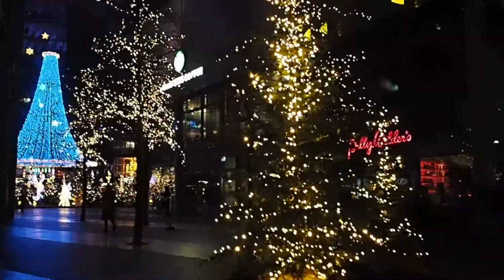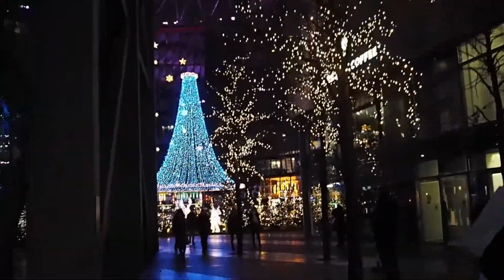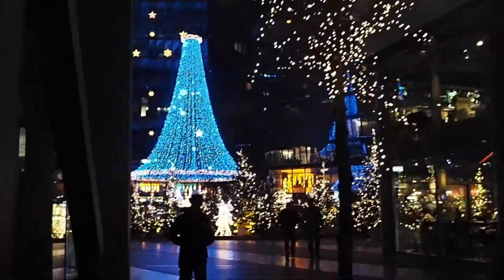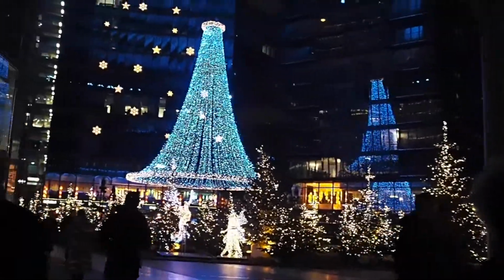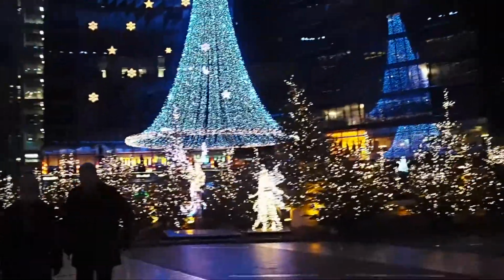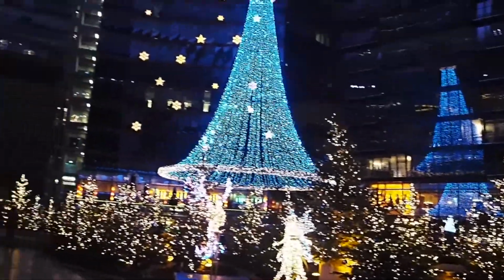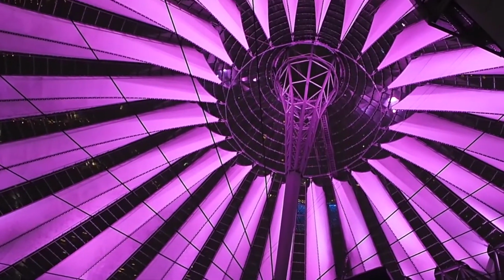We're now at the Sony Center, and again, look how Christmassy it is! It's just so many lights everywhere. It's awesome! Everything is awesome! Oh my goodness, look. There's just Christmas lights everywhere! So cool, the light changes colour.